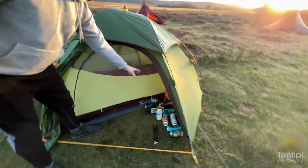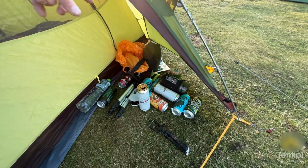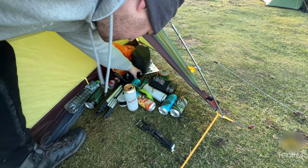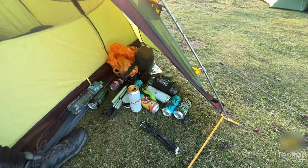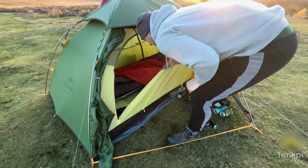In here, it's full of cooking gear, Jetboils, beers, water, first aid kit. Always essential, as daft as I am. Plasters and the whiskey, with a wild look, tripods, all the fun stuff. Anyway, the important stuff. Simple.